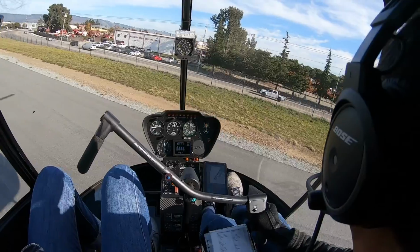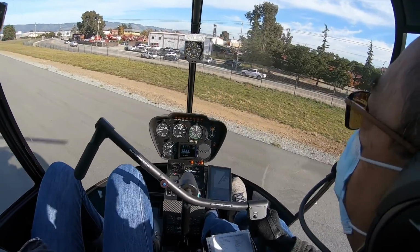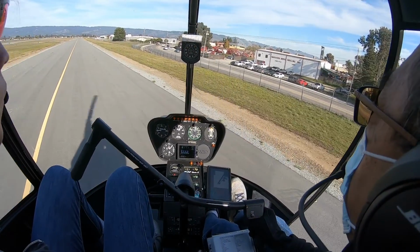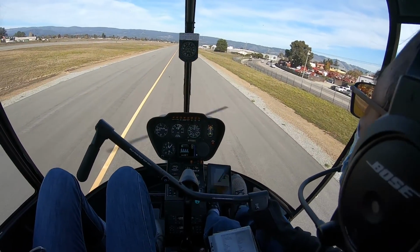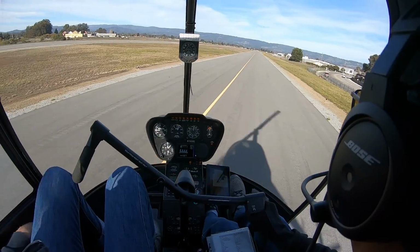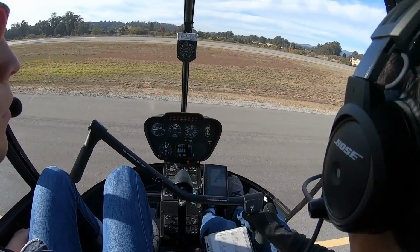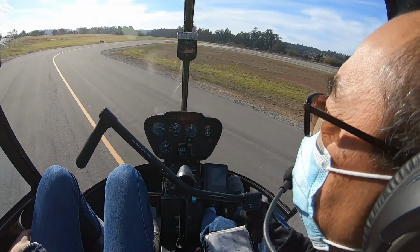Crosswind. Okay, so there's aircraft in the crosswind. There's aircraft in the downwind. A base. Somebody's headed toward the run-up area, but nobody's... We can do one more 180, but then we should mix it up, probably. All right.